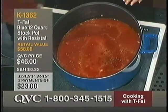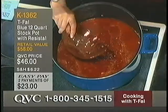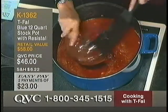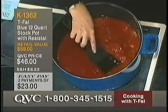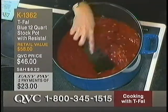And one of my secrets for a good chili is I always add in salsa. And I'll tell you why I add salsa to my chili. Because it already has the onions and the peppers and the jalapenos, and it already has some of the good spices that have been, you know, I guess, milling around in there for a nice flavor. And then we're just going to let this simmer until it gets nice and warm.